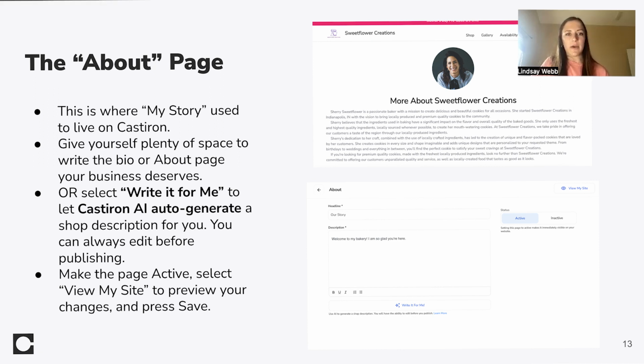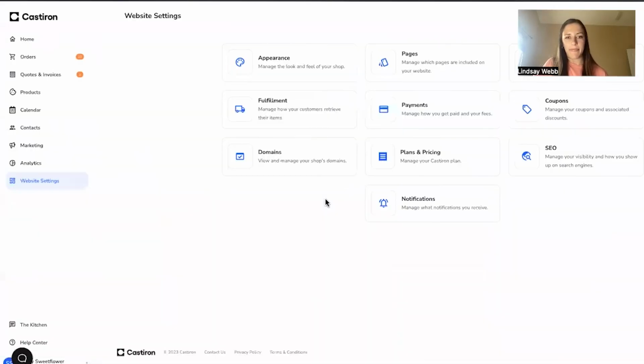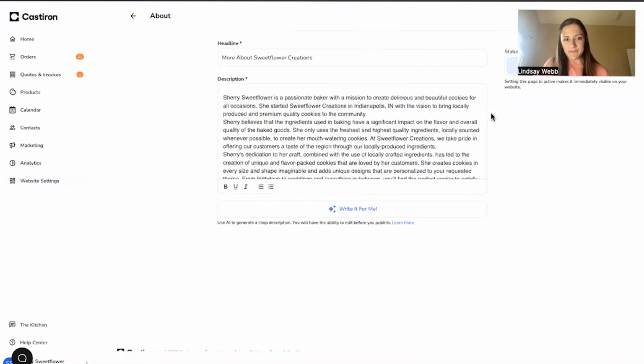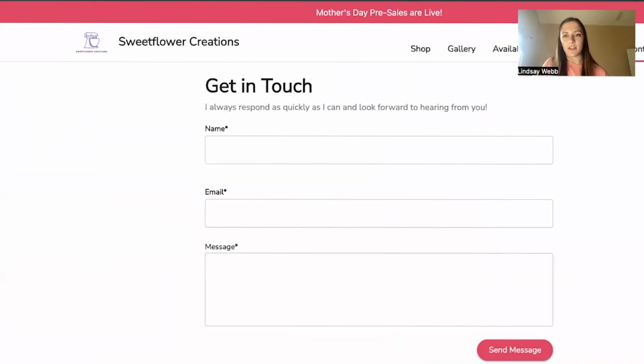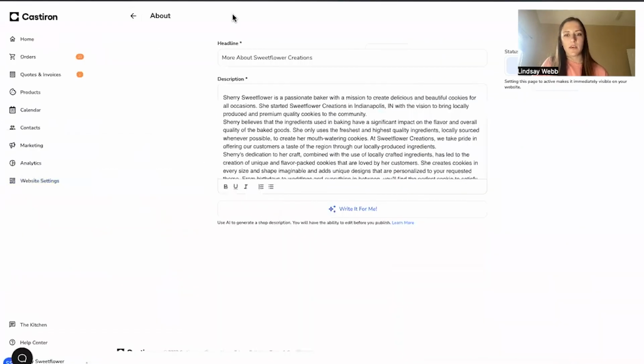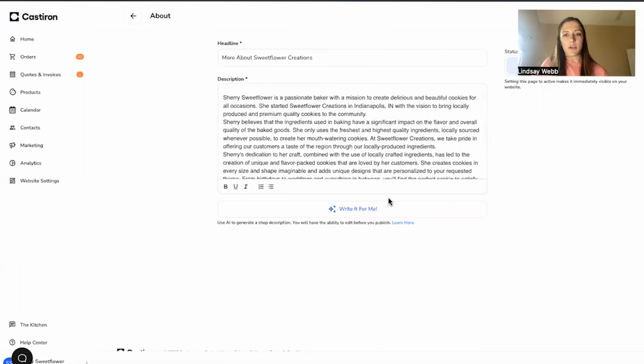Okay, so I'm hoping you can say this with me. We're going to go to website settings, pages, and then about. Awesome. So here's where I can customize that headline that I'm actually seeing right here. More about Sweet Flower Creations. That is my profile photo being pulled in there as well. And then this is an AI generated shop description.